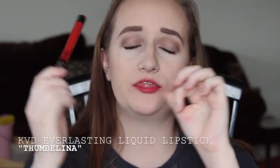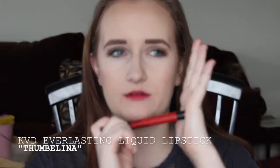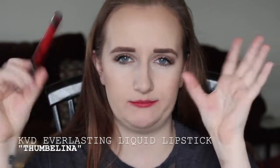Next up is another Kat Von D. It is called Thumbelina. This is another one of her Animal Sanctuary things. Once again, ignore this crappy application. I did something weird over here. This is a wonderful matte red. I love it for the fact that it's matte and red. However, this shade of red is not my favorite shade of red.